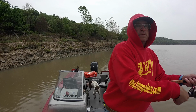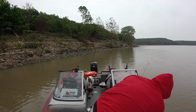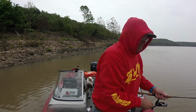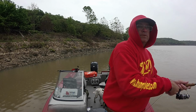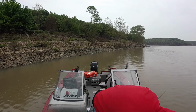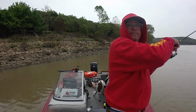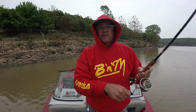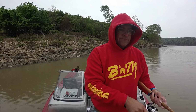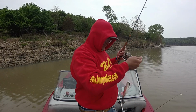Oh, there goes my cork. It's going out to Texas. I think this is the one. Oh, there goes my other cork. Oh no, I grabbed the wrong pole. I got him. Nice crappie. Not as nice as the last one, but mad at the world, mad at the world.